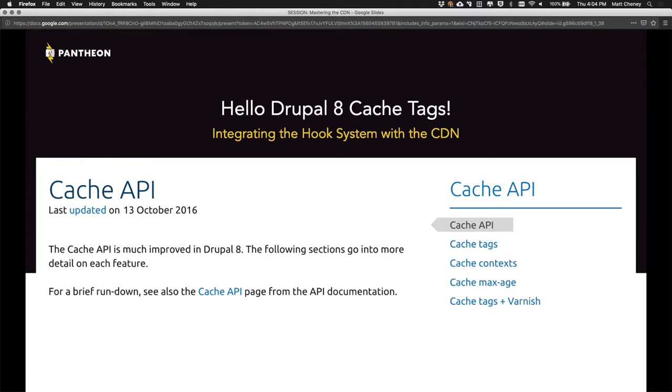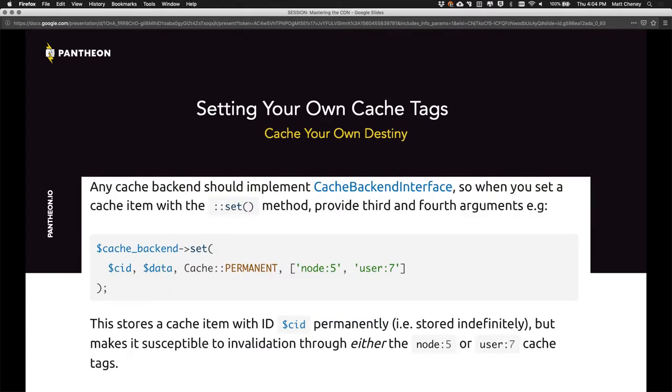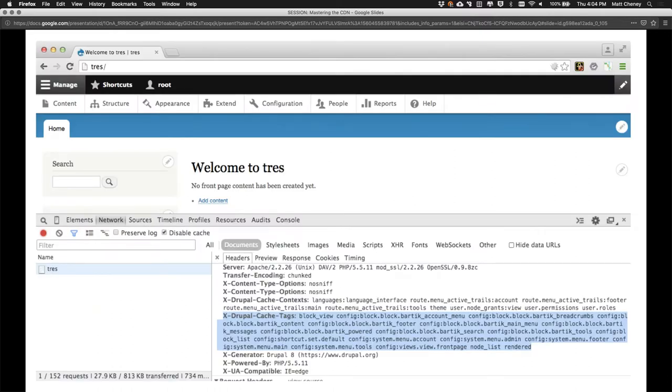It knows what views are on the page, it knows what users are on the page. And so what you can do is take these existing things that Drupal knows about. It knows about the entities, it knows about the configurations. And these are things that are automatically created in your Drupal site. You might not know about this, but if you curl your Drupal site, you actually get this big block of information that's part of what I'm talking about. And these are what are known as cache tags.